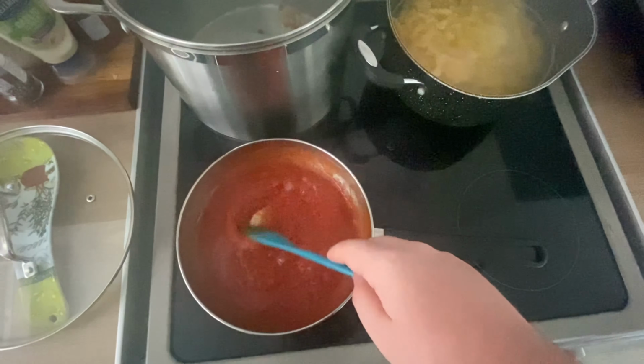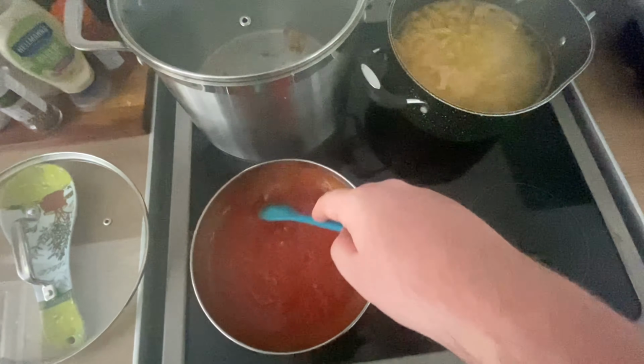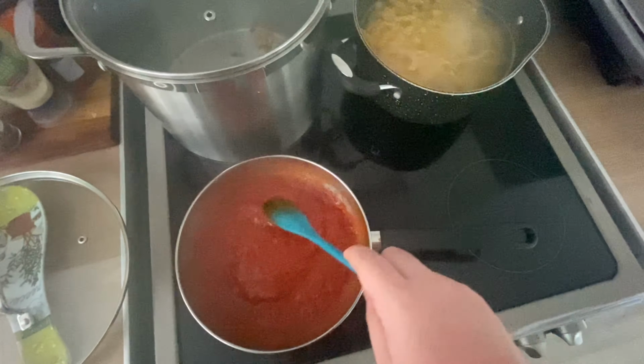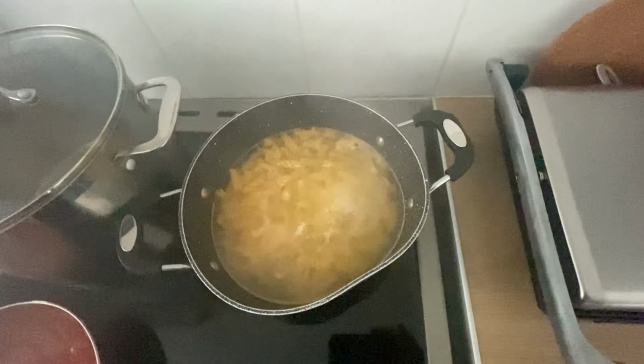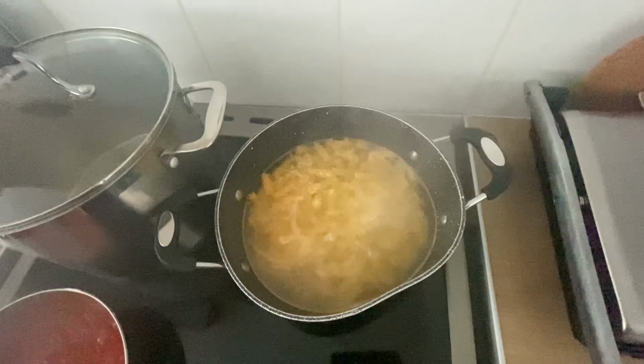Technically it's not done because this is the sauce. Oh, my lens is being funny because it's steaming up. This is the sauce. It's literally just the jarred one from like Asda or Tesco's or something. And then that's the pasta there. I have made more than usual, but that's because I'm planning on having some for dinner as well, so that way it's better to bulk.